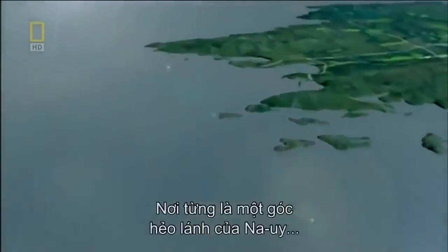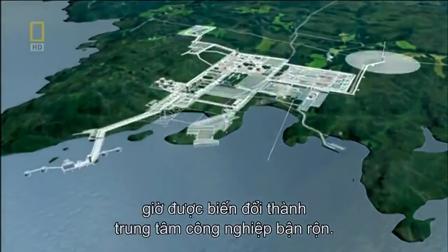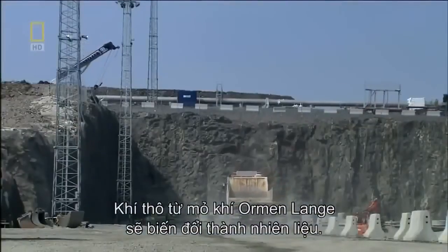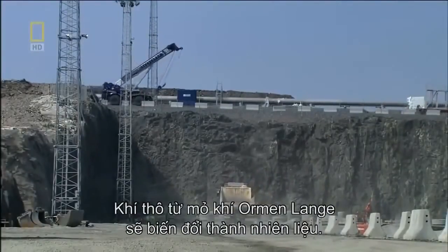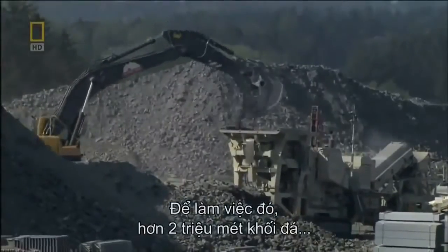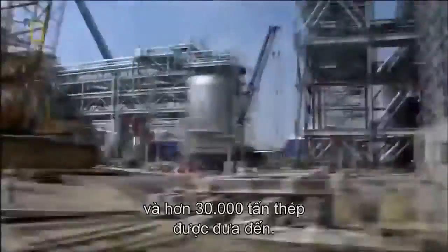What was once a remote corner of Norway will be transformed into a bustling industrial center. Here, raw gas from the Ormen Lange gas field will be converted into usable fuel. But to do this, more than 2 million cubic meters of rock must be carved from the island and over 30,000 tons of steel brought in.